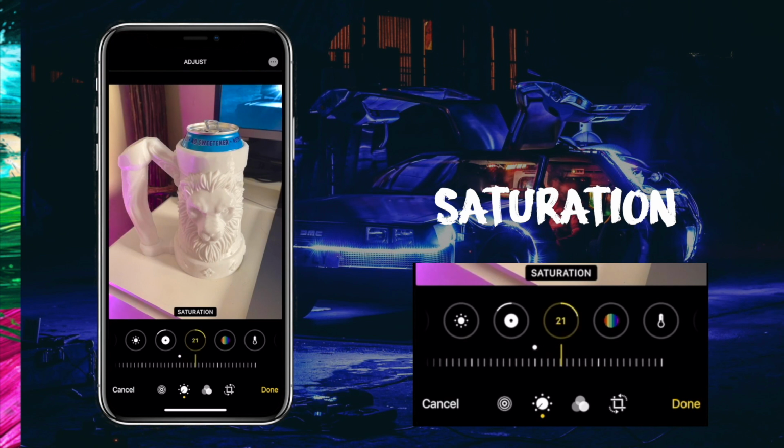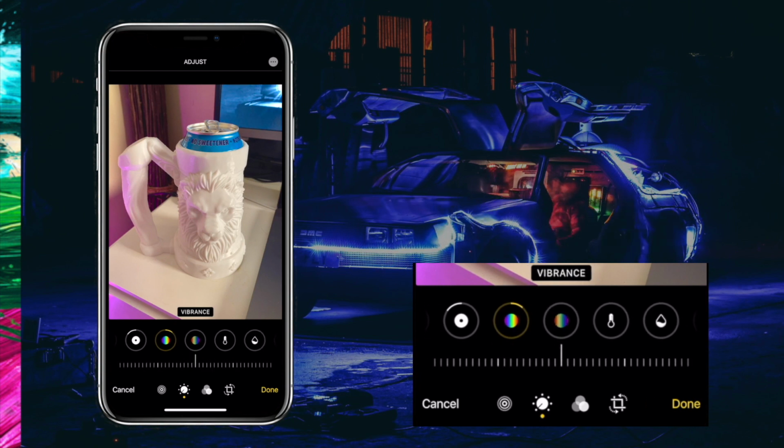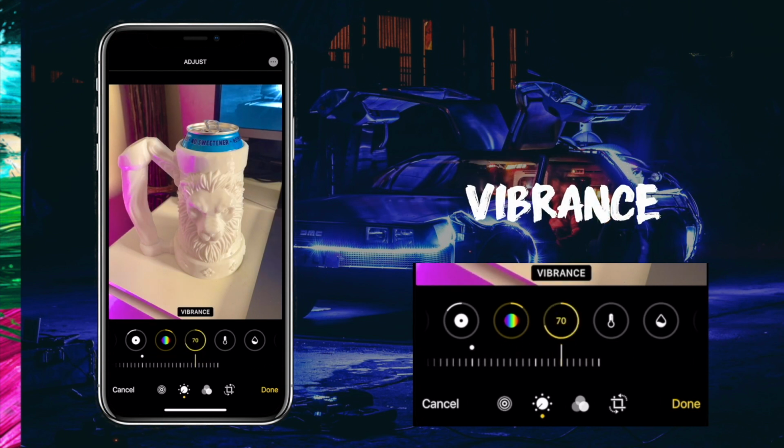Every time you set something like saturation and you're like, oh, that's exactly what I want, I always dial it back a little bit. Set it, dial it back. That's the best way to go. Vibrance is cool. It starts looking fake at high levels again. I wouldn't really go too much higher than a couple of points on that.